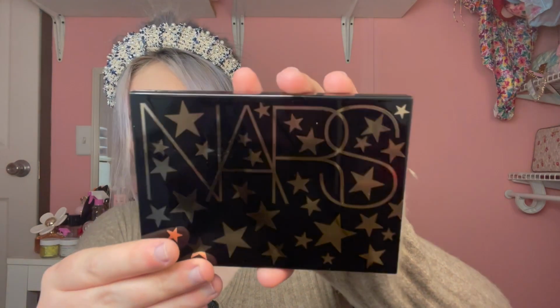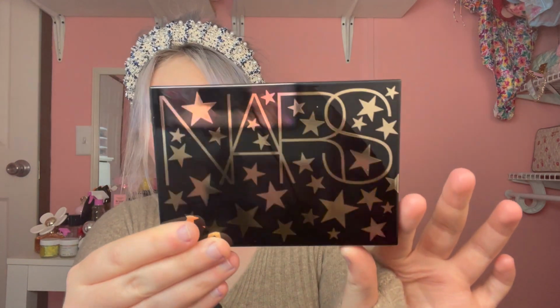Love this packaging from NARS. I know this was really popular. A lot of people seem to really like the packaging. And I always say it, NARS absolutely kills it with the packaging in my opinion. But this is what the Rising Star Cheek Palette looks like. I'm sorry that I feel like it's just glaring at everything that I show, but it's absolutely stunning.